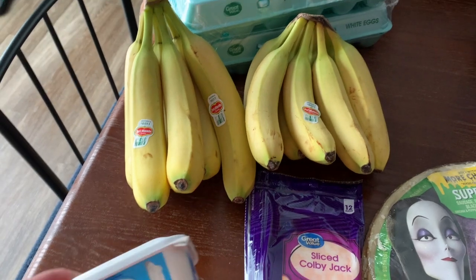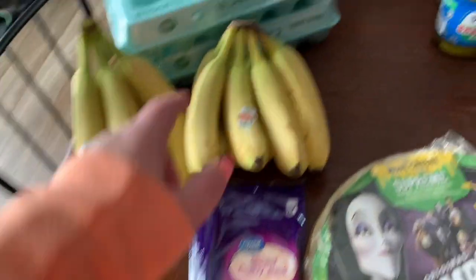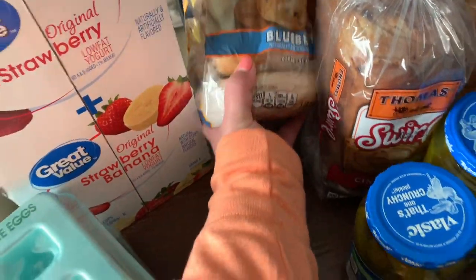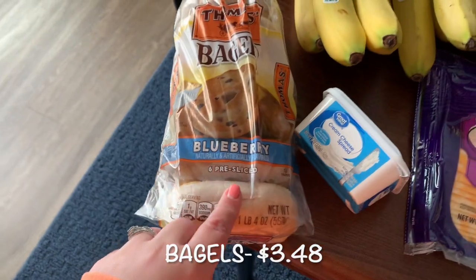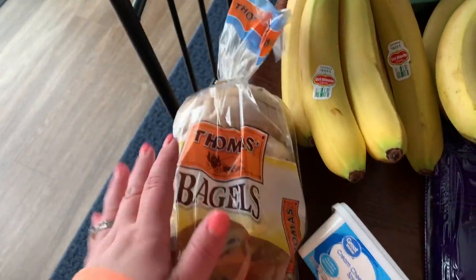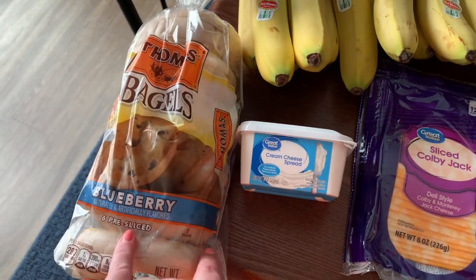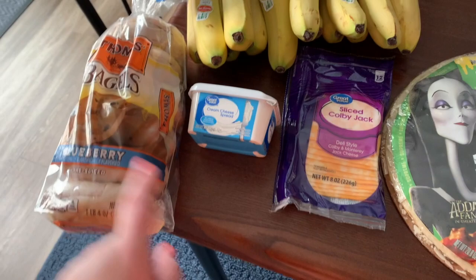And then I grabbed some cream cheese, and to go with the cream cheese, I got some bagels. They really did not have much of a selection, so I grabbed the Thomas's blueberry bagels for my husband. I don't eat them all that often, but maybe I will at some point. There are bagels and cream cheese. Those go together. I will put the prices down there.